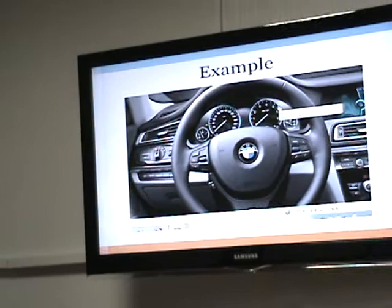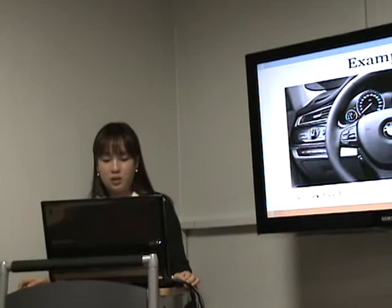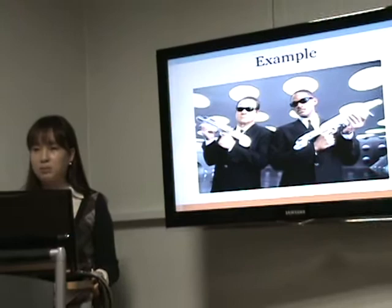This product placement hit produced hundreds of millions of dollars of advertising for BMW worldwide. Another example, the Ray-Ban sunglasses worn by Will Smith and Tommy Lee Jones in Men in Black are another good example of product placement.